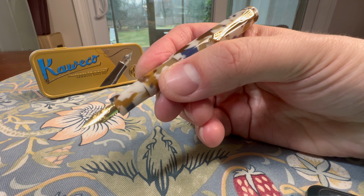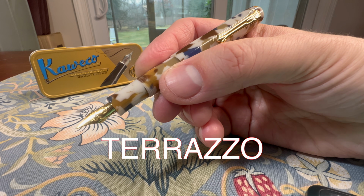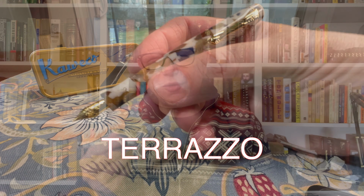purchase. And in this case, it really comes down to something essential, I think, about fountain pens. And maybe something I haven't really talked about on this channel. And that's emotion. So why did I buy this fountain pen? Because I have an emotional connection with it. And it's something a little different. It comes down to its design and its name, Terrazzo. So what's so special about Terrazzo to me?